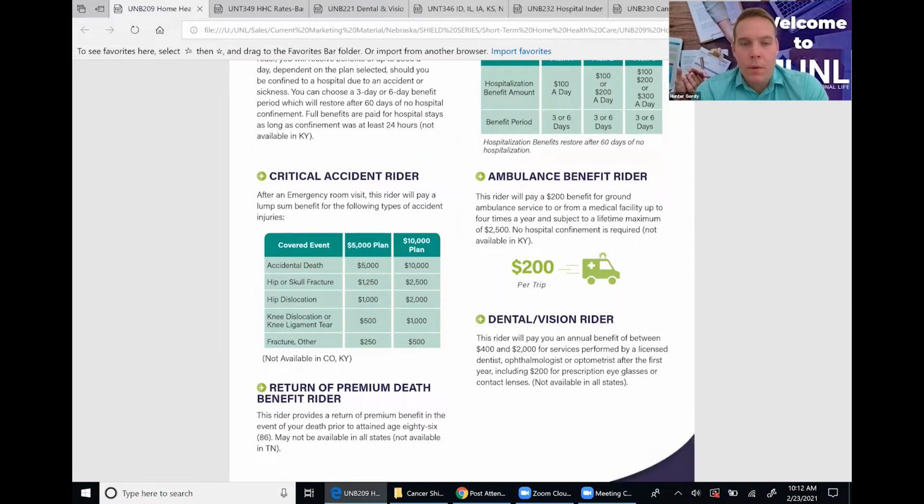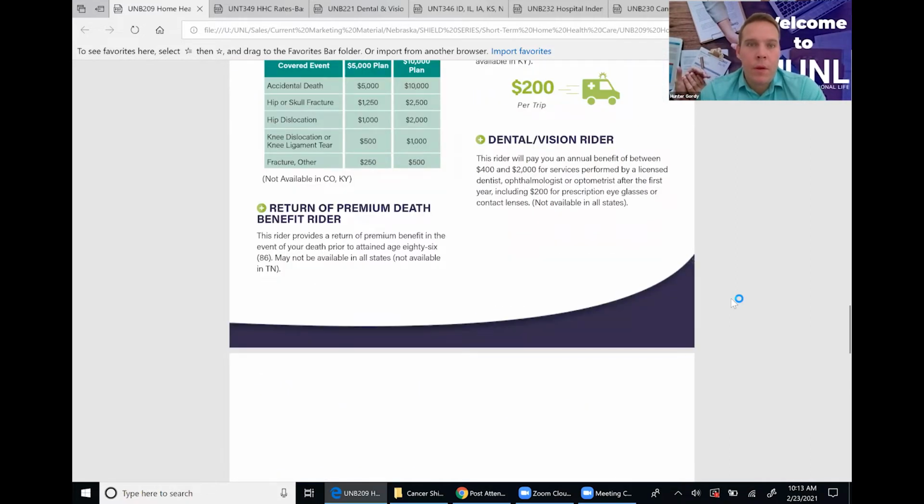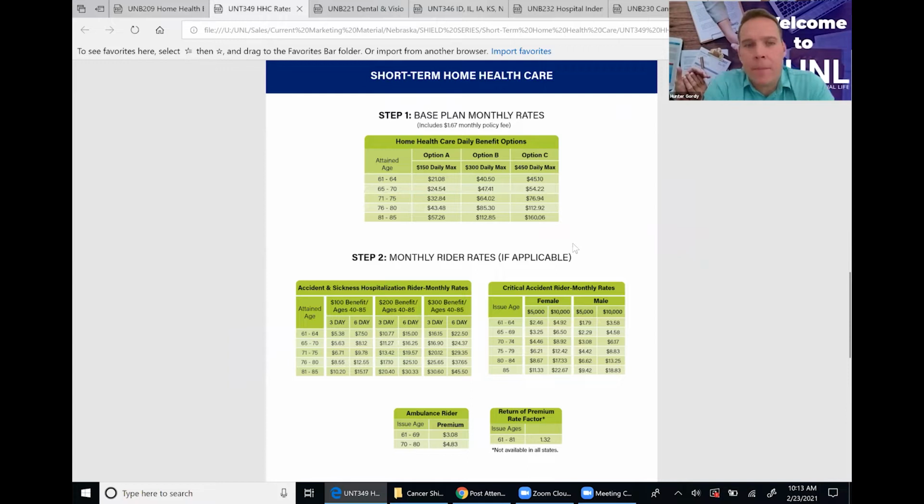All right, so rates. As you can see here, this is attained age pricing. You can get this plan at 61 years of age and up to 85. If you go with option B and you're 65 years old, it's $47.41 per month. They will pay that premium every month until policy renewal when they are 71. So when they are 71 at policy renewal, they will go up to the next age band. That's what attained age pricing is.